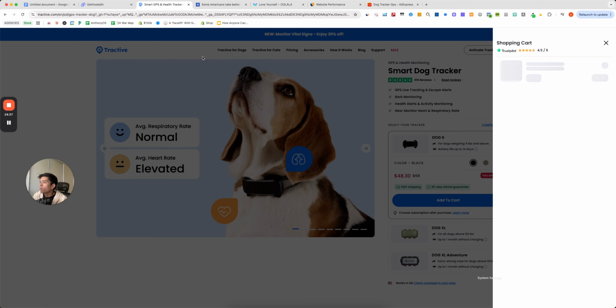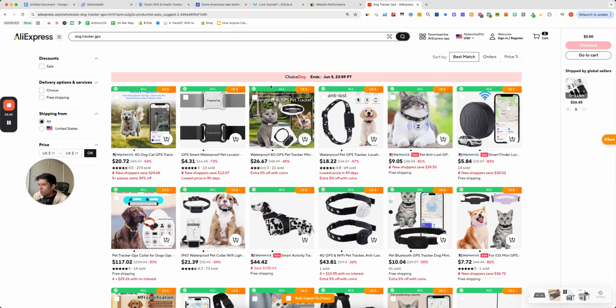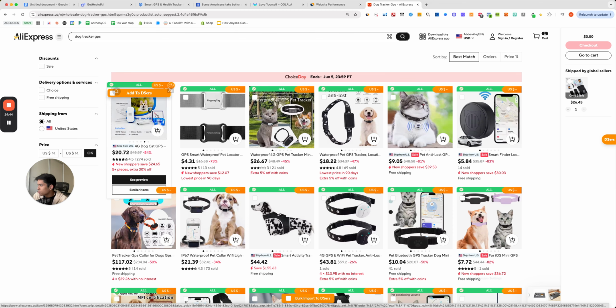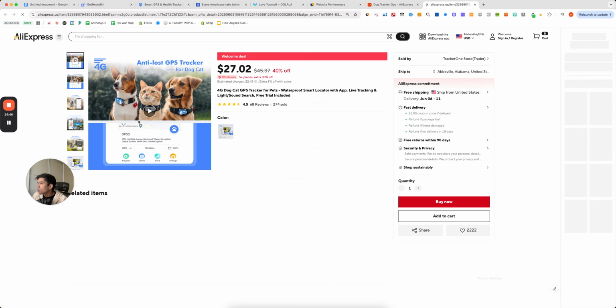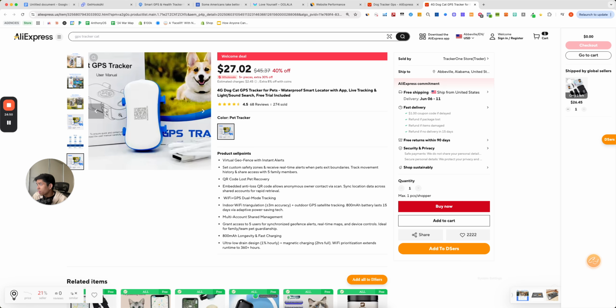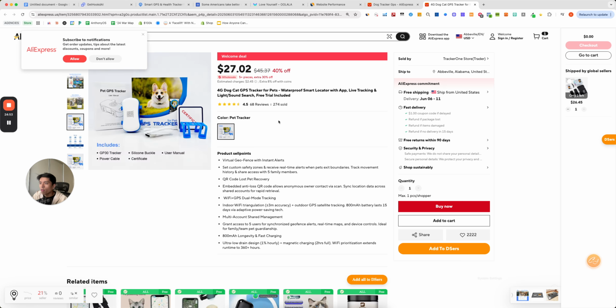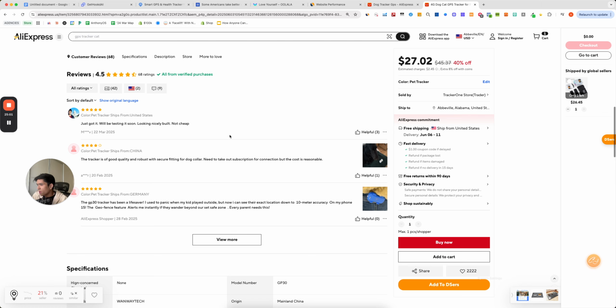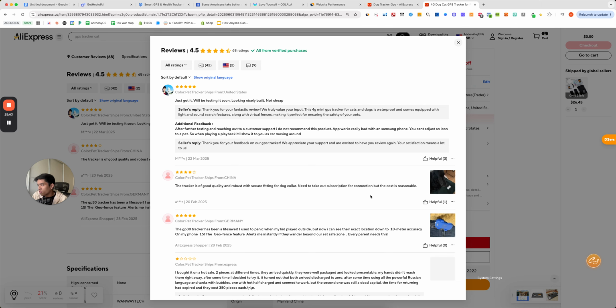We're just checking their offer, but it looks like they sell for about $50. That's going to be a little bit tough, just looking initially at some of the price points that I'm seeing here. Okay, so this is $27. When you're selling higher price point stuff on AliExpress, you typically get the benefit of much higher product quality as well. Another good thing is that with tech items, you always want to check the reviews, especially on AliExpress.